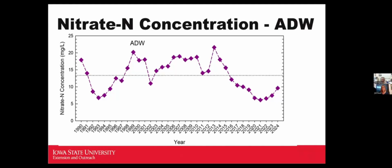I will just say that, especially at our Gilmore City site, I've always been intrigued at the decrease in nitrate concentration we see in the corn year where we have the winter cereal rye. Because I've often thought the more growth we can get, the better.